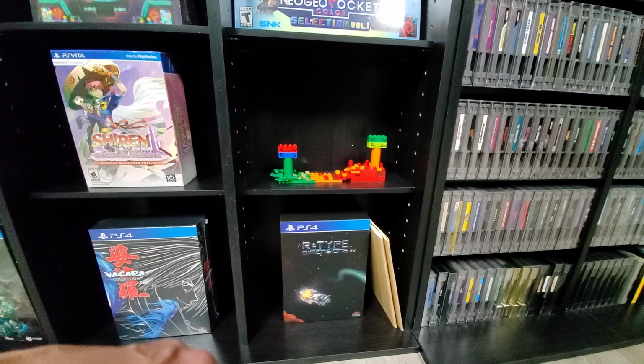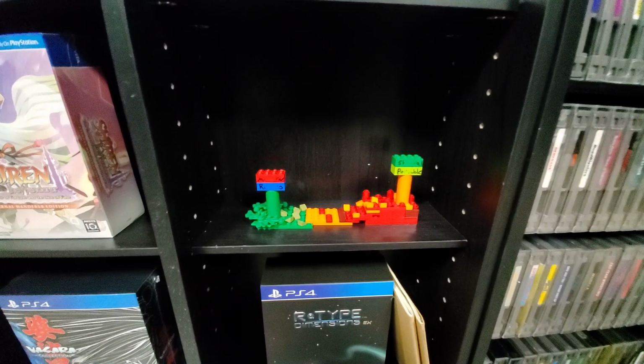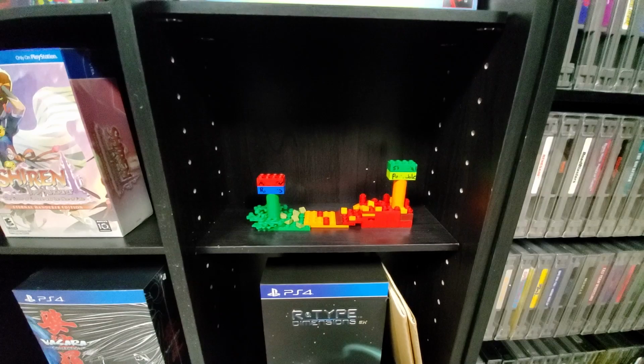And then here's a little Lego thing my daughter made me. She caught me playing Elden Ring, and she saw this area where it kind of goes from a forested area to a lava looking area, and so she made that.